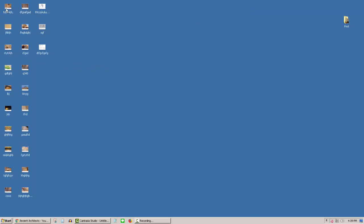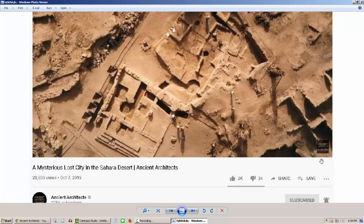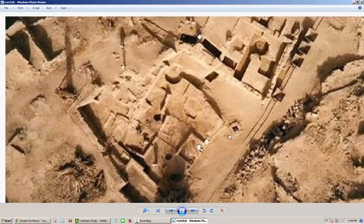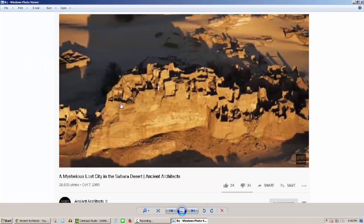I'm going to show you some photographs I just took of a mysterious lost city in the Sahara Desert. As you can see, according to this National Geographic article, there were hundreds of ancient cities in the Sahara Desert which are long lost today. According to this article from 2011, Africa had an ancient history which is long forgotten. Here you can see in the sunset, the slave trade nation sucked up into the Sahara Desert thousands of years ago.